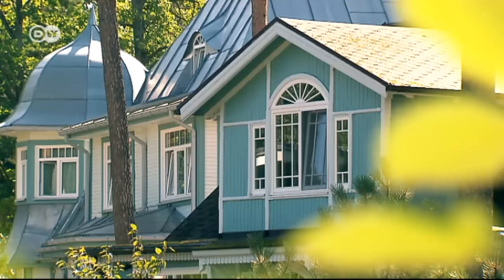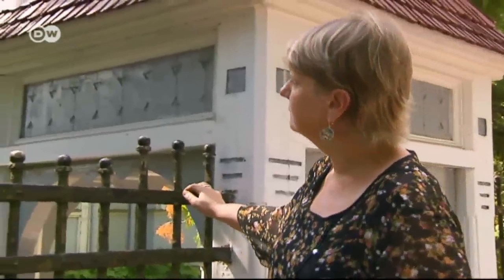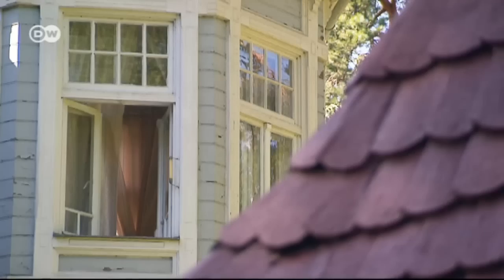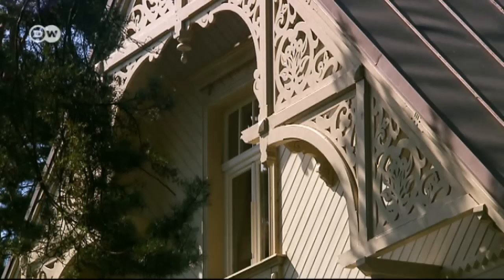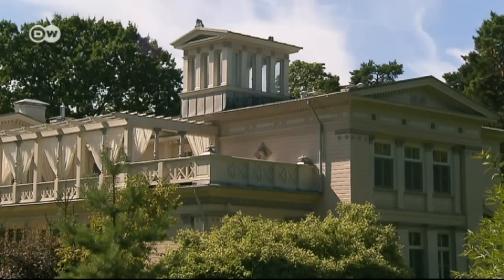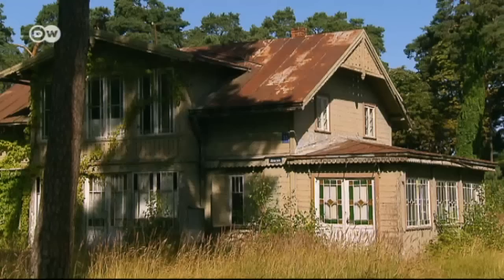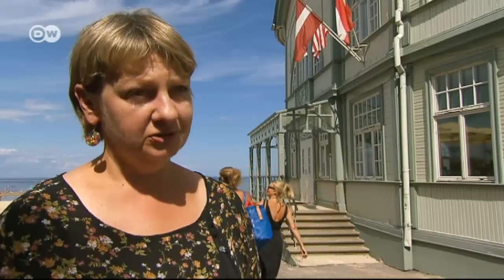The town owes much of its charm to its wooden architecture. Over 400 of the houses are listed. While many have been renovated, some are still in need of attention. They vary greatly in terms of size and style. Whatever was in fashion in Europe at the time was reflected in the architecture of these summer houses in Jūrmala.